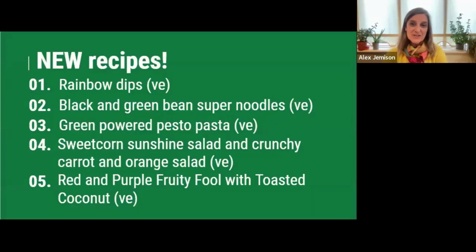And now we're moving on to the recipes. So we have 6 recipes for you today. 2 of them are included in number 4. We have rainbow dips, of course we do, and black and green bean super noodles, green powered pesto pasta, sweetcorn sunshine salad, and crunchy carrot and orange salad. And finally, red and purple fruity fool with toasted coconut.